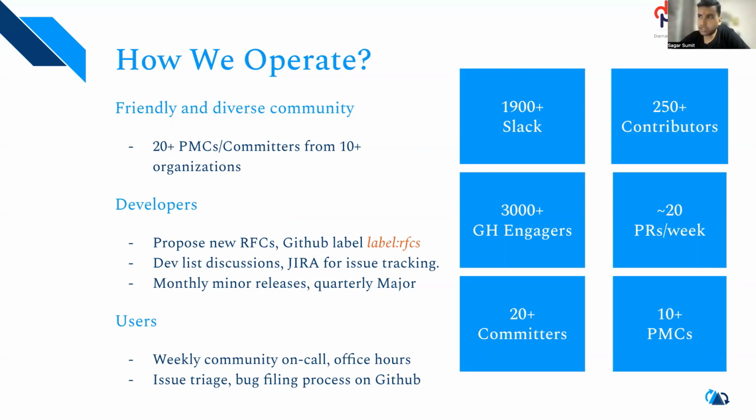And we use Jira for issue tracking. We do monthly minor releases and quarterly major releases. Minor releases are mostly bug fixes, kind of patch releases. Major releases will have big features. To engage with the community, we do a weekly community on-call, office hours kind of thing, where we help users troubleshoot their issues. We also actively triage issues in GitHub. We also do a monthly community sync call, a kind of state of the union update on Hudi for the past month.